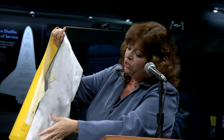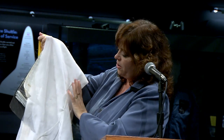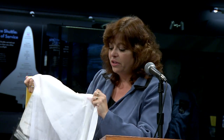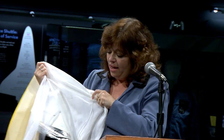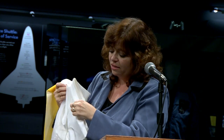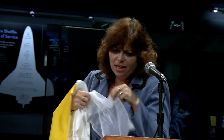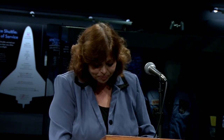All right, and then we come to the liquid cooling and ventilation garment layers. Again, these tubes here are woven through this fishnet type knit material that's really stretchy, and cold water flows through. Because there's a lot of tubing running through these LCVGs, it would be very difficult if we didn't have a little liner in here for the crew members to get in and out. They would be catching on those tubes.